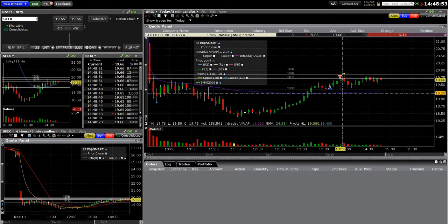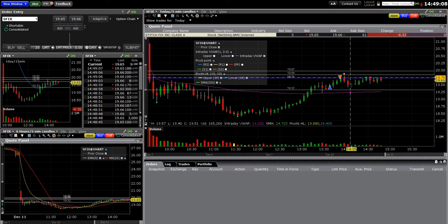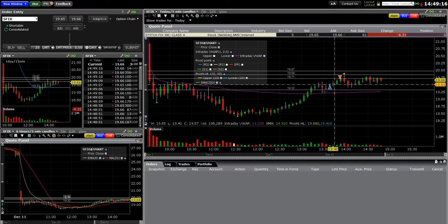Little 2-bar pullback here, right? I got in right at 19.45. I put my stop at 19.32, and I was looking for it to get to 19.71, 19.84, and so I was just going my 2-to-1 ratio, 3-to-1, and 4-to-1. You can see as soon as I hit my 2-to-1, I got out. I was just happy with this little movement here. It did eventually get up to my 3-to-1, which is fine, but I got out with a good profit.